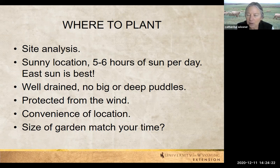It goes without saying, the soil should be well drained. You don't want puddles. Vegetables aren't drought tolerant, but they also don't want to be swimming. Protect them from the wind if you can, or make a wind barrier, which is always helpful to them. And consider convenience of location.